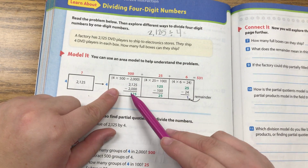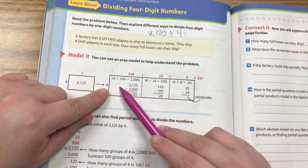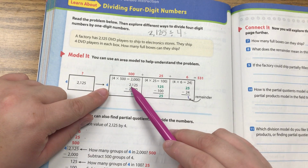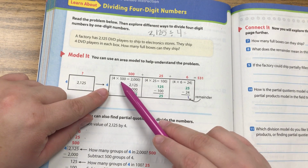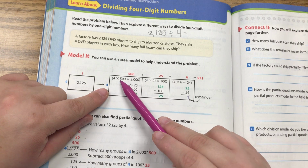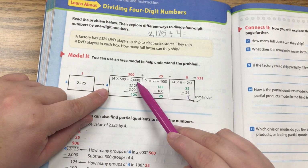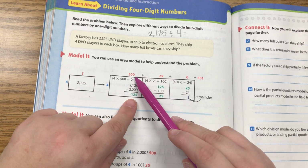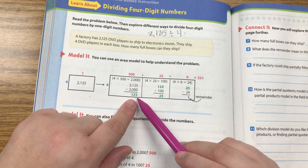So in our 100 spot, we're asking ourselves, 4 times what number can get me as close as I can to 2,125? And they've done the work for us. 4 times 5 equals 2,000. So 4 times 5 is 20. Add our 2 zeros at the end gives us 2,000. Now, what do we have left over after we do that 500? We only have 125 left.